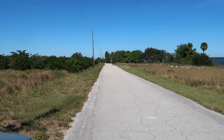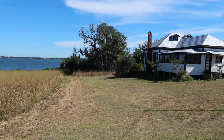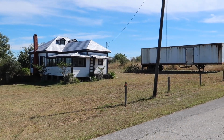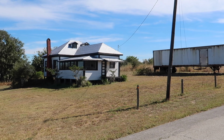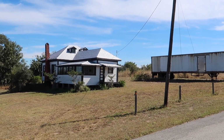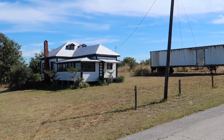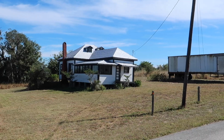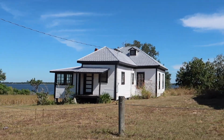So before I got here, I thought this place was completely abandoned. It looks like someone owns it, and they might be across the street here. Actually, I see a lot of folks over there, so I'm not gonna encroach. I don't see a no trespassing sign. But as I get in my car here and turn around, I'll show you the other side of the house. But yeah, someone's restoring this old 1920s bungalow right here beside Reedy Lake.